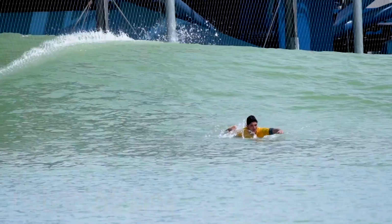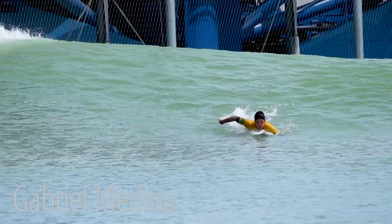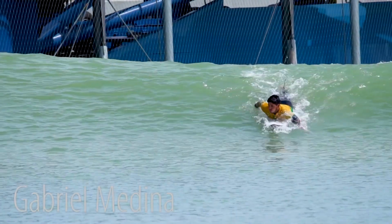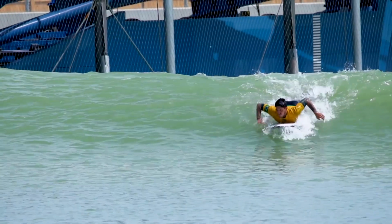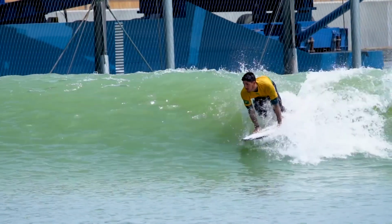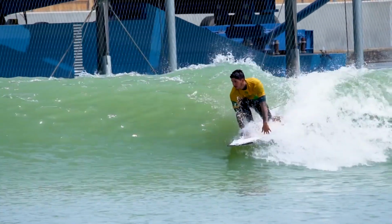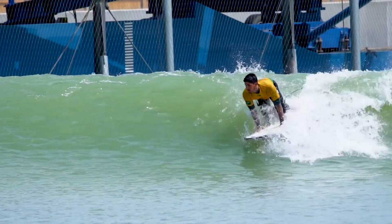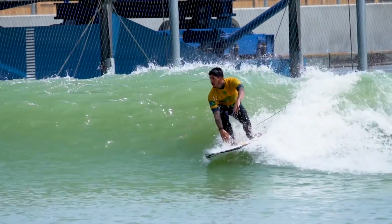And now here's one for the goofies. About to go backside on this right is former world champ Gabriel Medina. Now, he's really precise. His hands are exactly even, but look how tweaked his hips are. His left hip is way high, and he basically just rotates his legs and his feet hit the board at the same time, but that back knee is already pre-dropped, and he's ready to go.